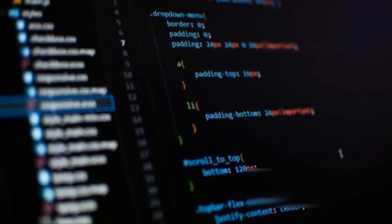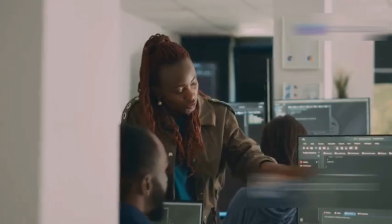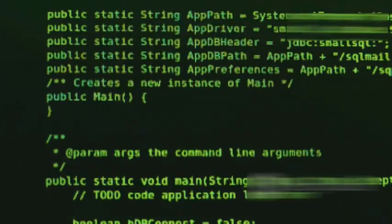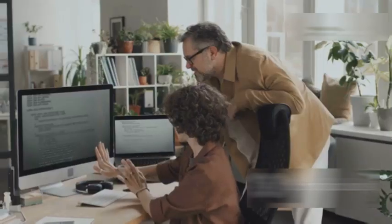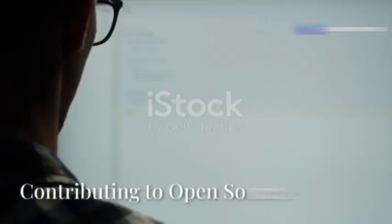When a conflict occurs, Git will highlight the conflicting lines of code in your files. You'll need to manually resolve these conflicts by choosing which changes to keep and which to discard. Once you've resolved the conflicts, you can add and commit the changes to complete the merge. Remember, communication is key when resolving conflicts. Talk to your teammates and agree on the best solution.